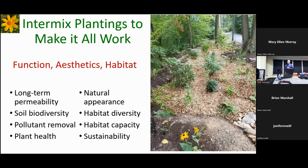And it's covered by the word intermix, plantings to make it all work. The more I do this, the more I'm convinced that we really need to intermix our plantings, which is done almost nowhere in garden design or landscapers or anything. If you look at what a landscaper does or a beginner gardener, they will take a group of plants, 3, 5. There's always an odd number. That's another issue. 3, 5, 7, and they put them in a group. And they do another set of that over there and over there. And so just from an aesthetic standpoint, that's not a way to have a nice looking garden.